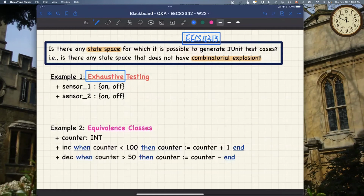Let's say you simply got a machine or a class. You simply got two sensors over here, and each sensor got a very limited number of states, let's say either on or off. In this case, if you just multiply the possible number of states for each sensor, that means you got four possible states. So eventually what you will have is four states to really base your JUnit test cases on.